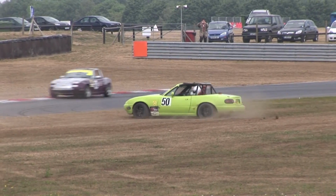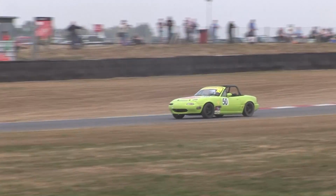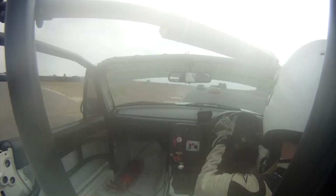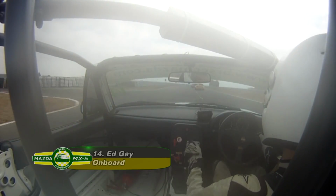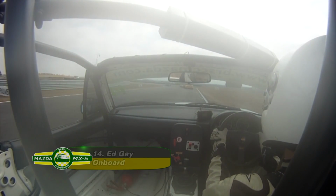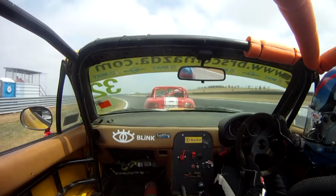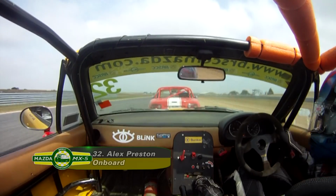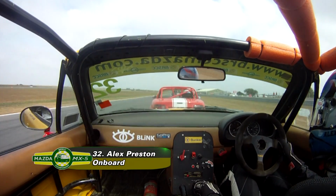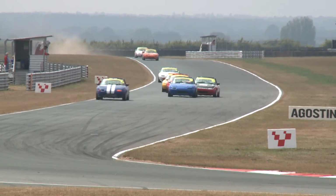There's a big NASCAR donut on the side of Dunstan's car, and unfortunately it looked like Sam Smith was involved in that as well, but away he goes from the scene of the crime. We've gone back on board now, we've jumped ship pretty quickly to Ed Gay, and yeah, there has been a position change. Simon Baldwin has got Brett Smith, so Brett Smith has been caught. Didn't think that was going to happen, and this whole pack is charged up towards the back of him now.